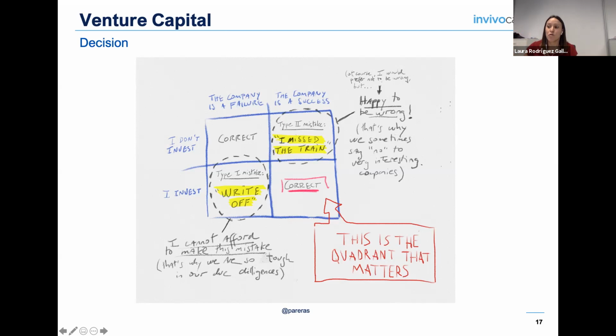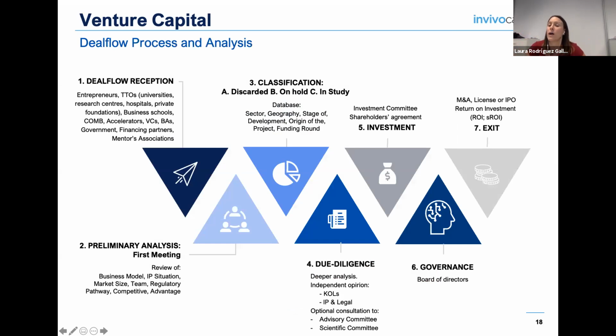So we can't afford this mistake. That is why we do a very profound due diligence. What we want is the company to be a success, having invested. This is the quadrant that matters. So after all of this, and this is only to make you understand the process, right?